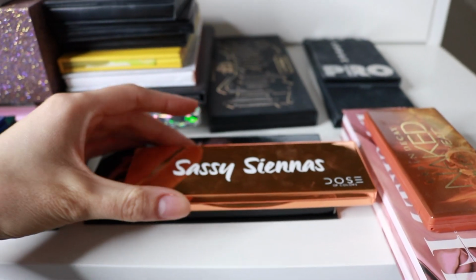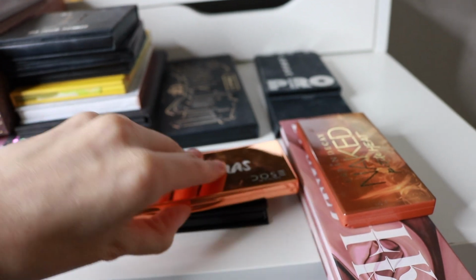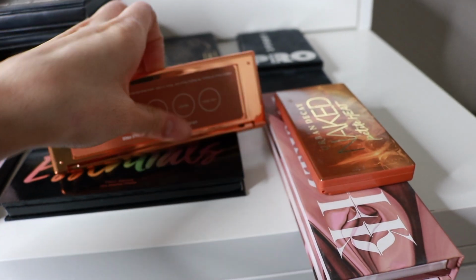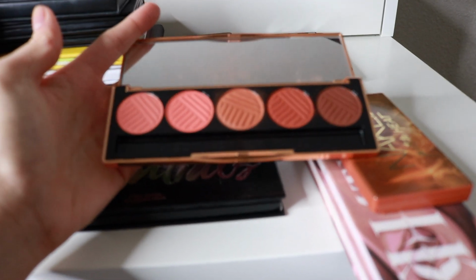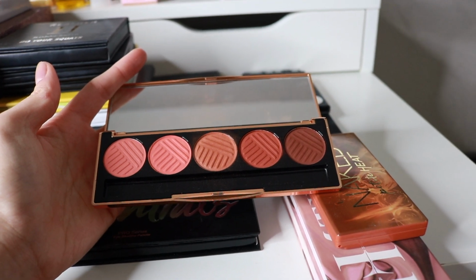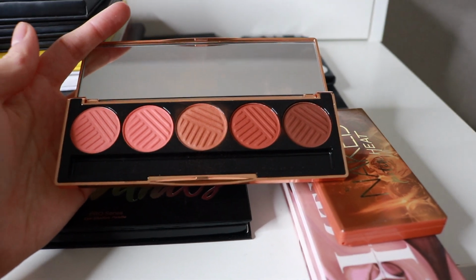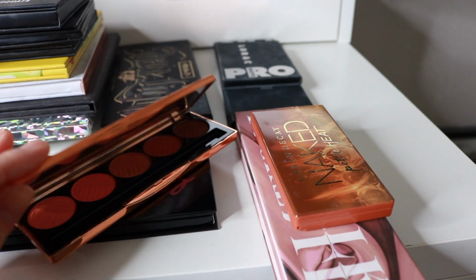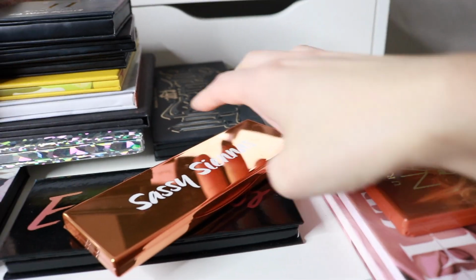So the next palette that I'm going to talk about is A Dose of Colors Sassy Siennas. I did do a video of this. I think I used it getting ready for work one day. So this is actually a beautiful palette. It's perfect for someone who is traveling, someone who, when they travel, doesn't use a lot of bright colors, like me. So I am going to go ahead and keep this because it is a beautiful all mattes palette that I love to have, and you never know, maybe one day my Ulta will carry it, but as of right now they don't.